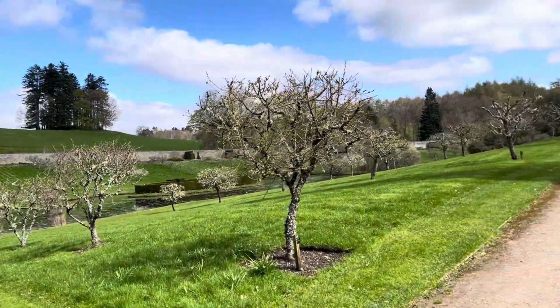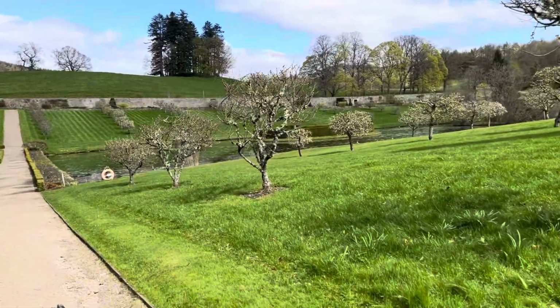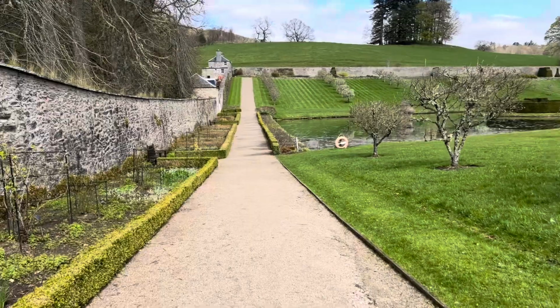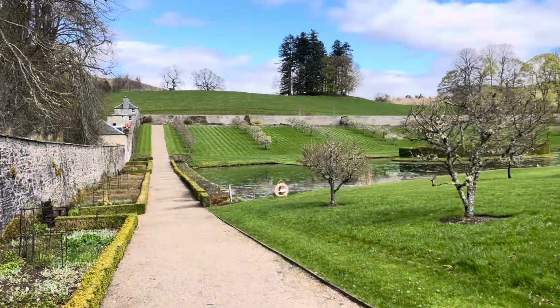So this is the walled garden, Hercules Garden. It's got a Chinese pond in the middle of it. It's an orchard on the top. We'll just have a wander around.